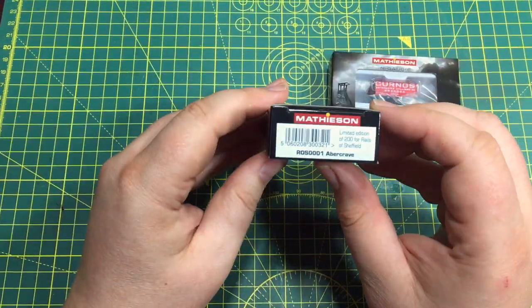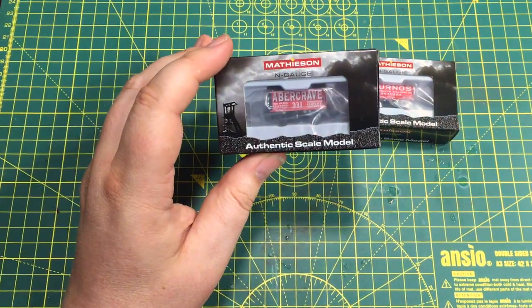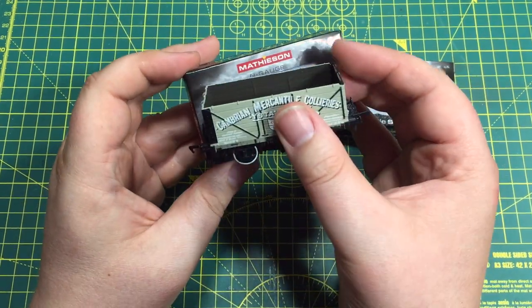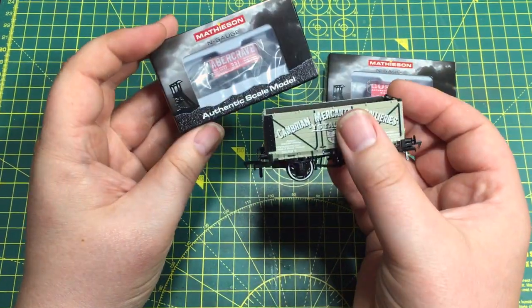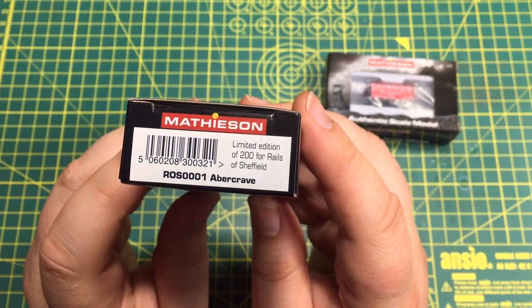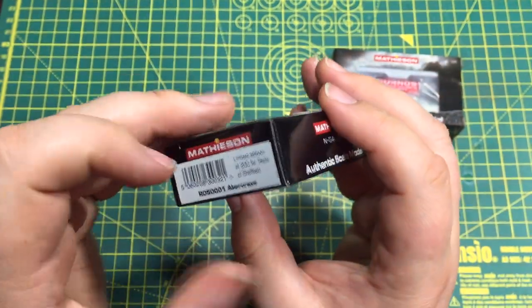So these come in some really quite small boxes. And just to put into context, here is a Bachmann 00 gauge wagon, which kind of dwarfs the box and the wagon within. But I've got here ROS 0001. This is Abercrave. These are limited edition of 200 for Rails of Sheffield.